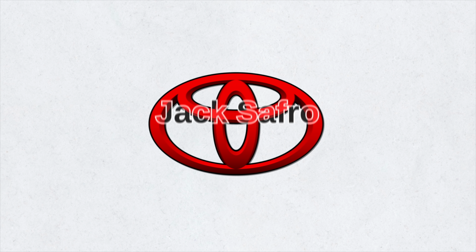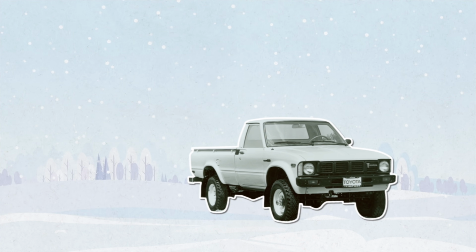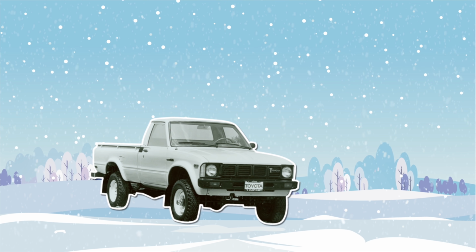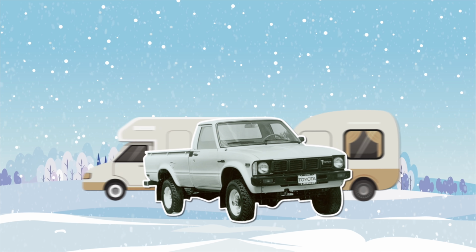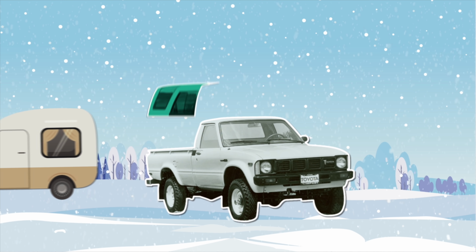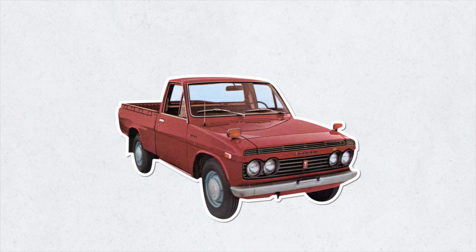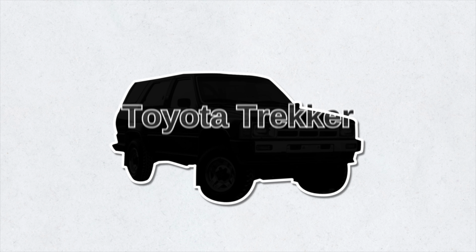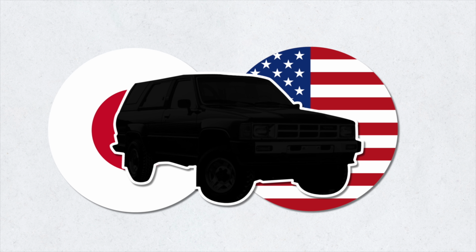The year is 1980. A Toyota dealership owner named Jack Safro was very fond of his Toyotas, but the harsh Wisconsin winters proved to be a tough test for these trucks. With sales suffering, Jack had an idea. He approached Winnebago, the manufacturer of motorhomes, to see if these trucks could be fitted with an enclosed cab to make them more functional and comfortable in the winter. Winnebago liked the idea. So did Toyota, who shipped over a few base Hilux models. Born was the Toyota Trekker, the result of a collaboration between the Japanese automaker and an American mobile home manufacturer.